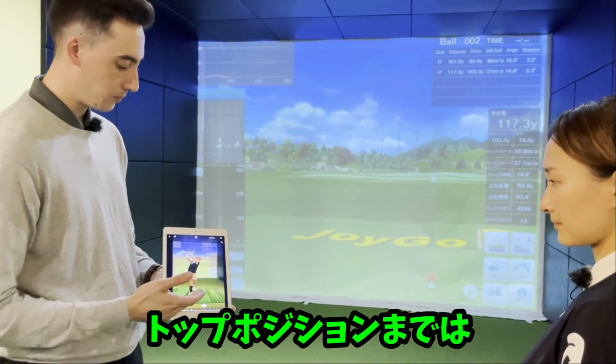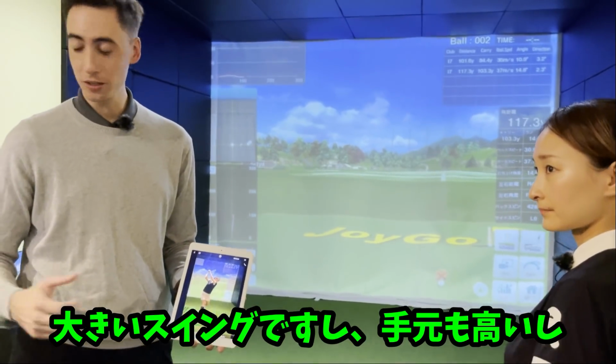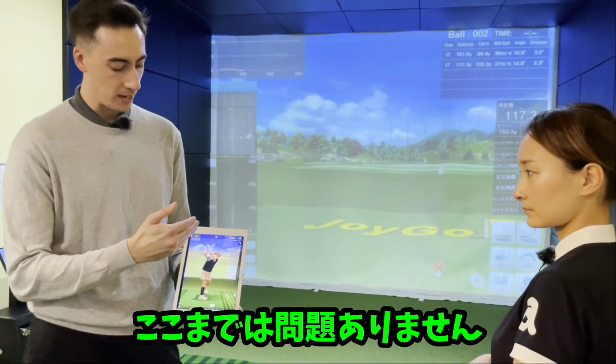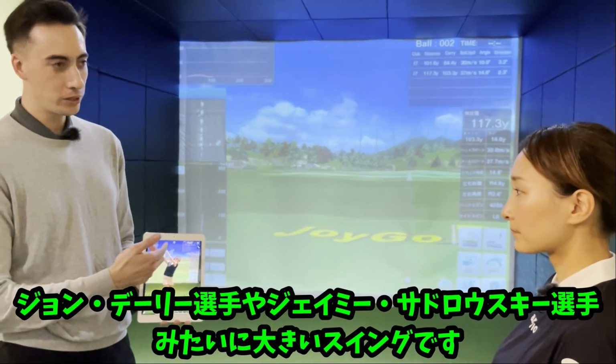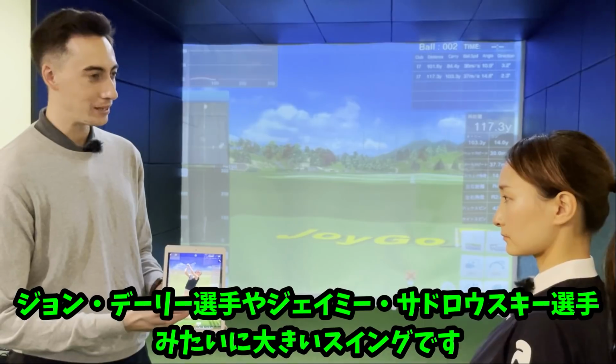Well, first off, at the top of the backswing, in terms of speed generation, she's in a great spot here. She's got quite a longer swing here. Arms are kind of high here. She's got pretty much a big full turn with the pelvis, so all that looks good to me. We could obviously get her swing much longer, like a John Daly or a Jamie Sadlowski.